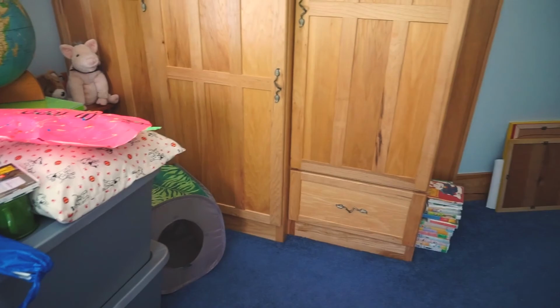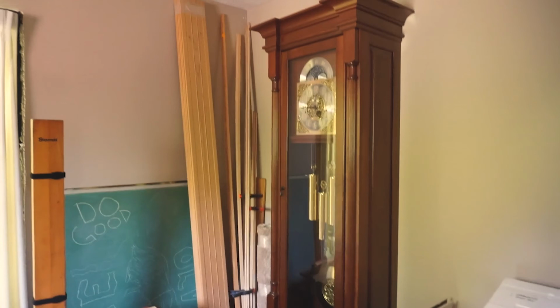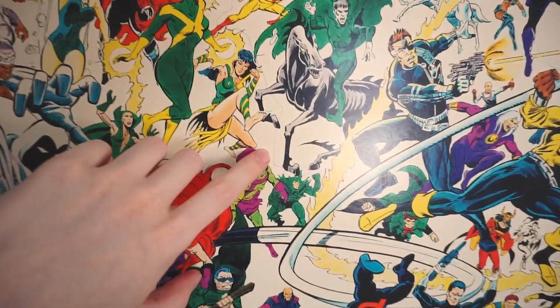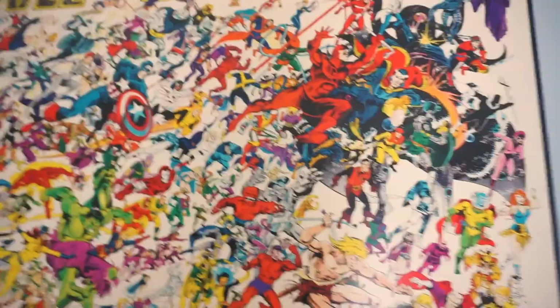Oh wait, you gotta see this. This is the Marvel Universe. I don't even know when my dad got this. My brother took a pen, and I don't know if you can see any of it, but he had drawn on it. Oh my god, their grandfather clock. Do you mind? Okay. As I was saying, my brother had taken a pen, you can kind of see it here, and drawn on it because he was so inspired by the art and superheroes. This is a super cool piece. I can't even get the whole thing in the shot. Let me back up. Yeah, super cool.